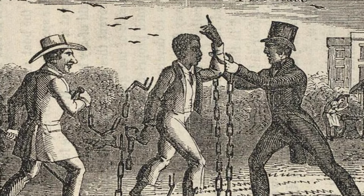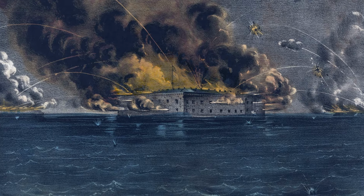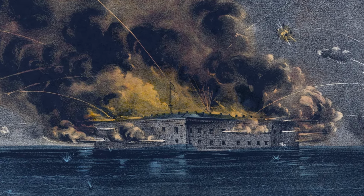Adding new land also brought up the question of whether slavery would be allowed, and where. This caused disagreements between northern and southern states, and played a role in what eventually became the Civil War many years later.